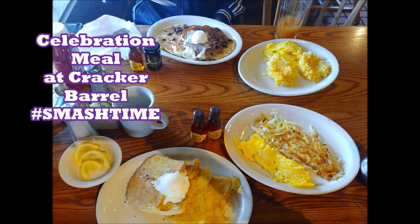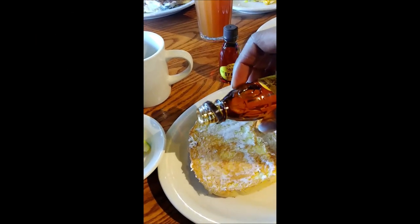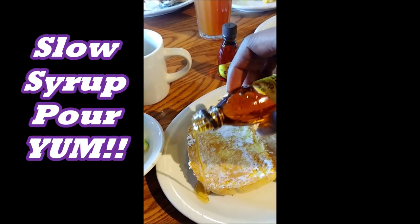I don't know about you, but food is the best celebration. So enjoy this slow pour of syrup on my French toast.